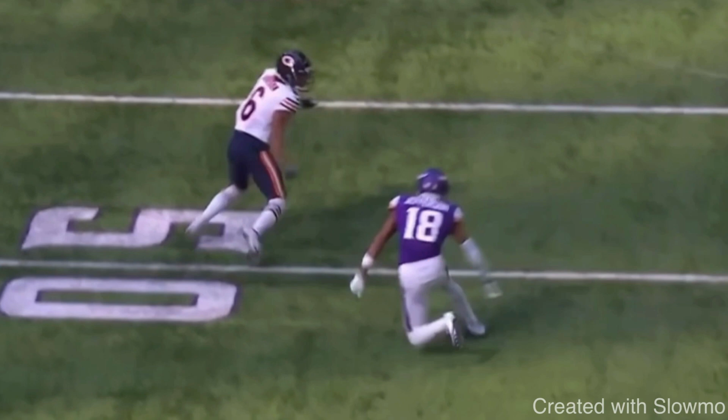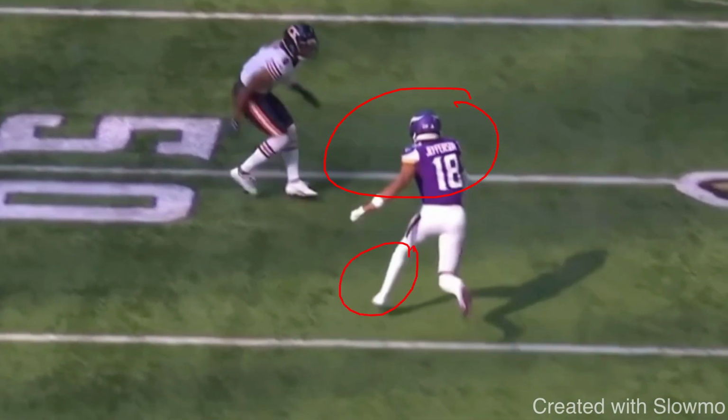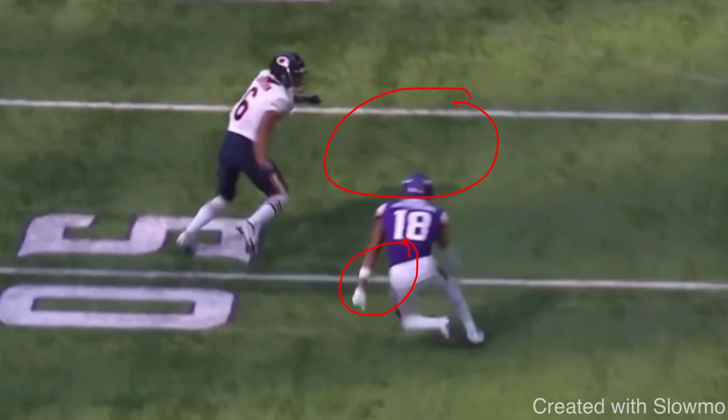Most important thing when you're using that rocker step is your upper half has to be loose. You have to be relaxed with your upper half. You have to actually take 2 full cuts and the upper half has to sell the inside move.